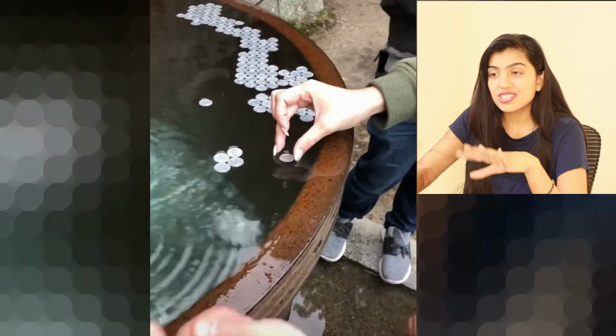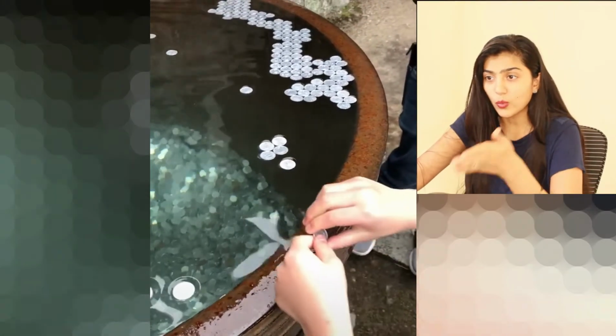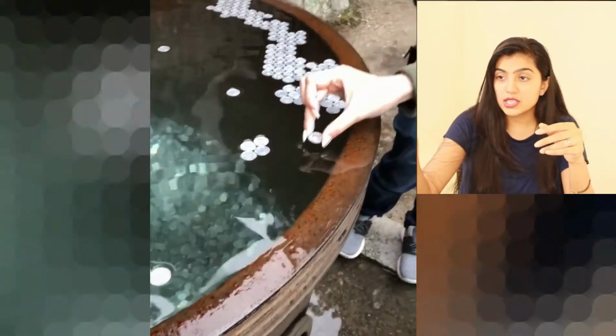Oh, the coins are just... I was thinking what this actually was. I couldn't realize that they were coins. I thought it was something like a design or something, but then I realized when the boy was trying to put the coin, then I realized that those all are coins.